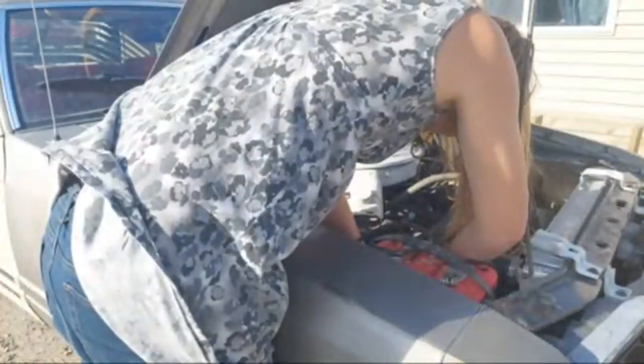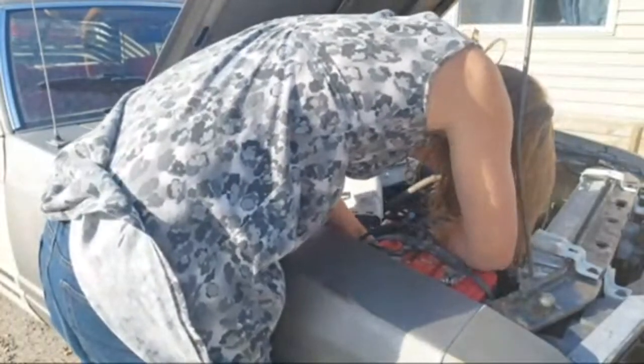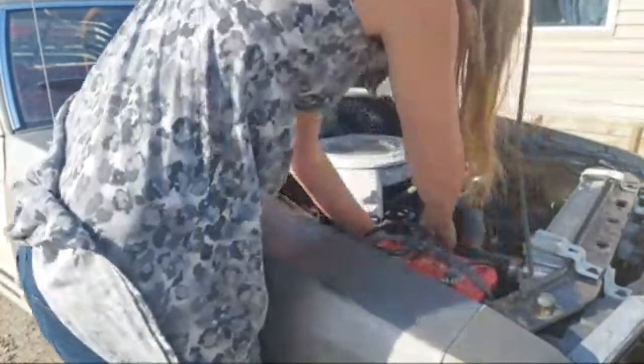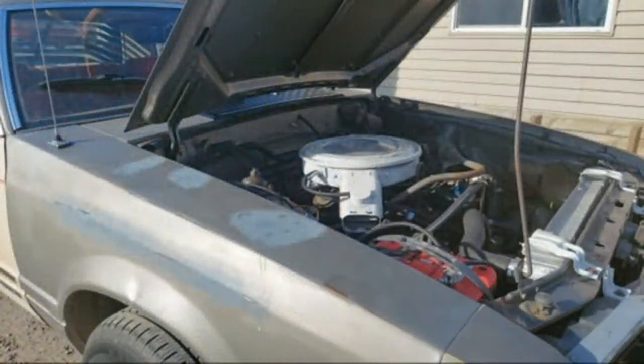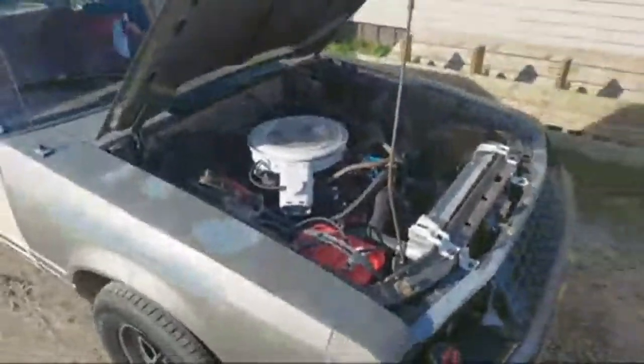Come on. Shit. There we go. That should be good. And we'll see what happens. Hopefully this stuff works. It smells just like a regular lubricant for this sort of thing. So we shall see. But yeah, hopefully that works.